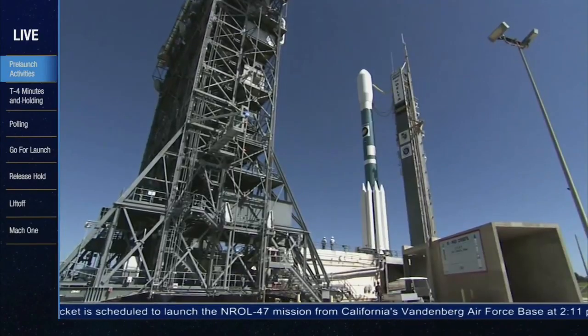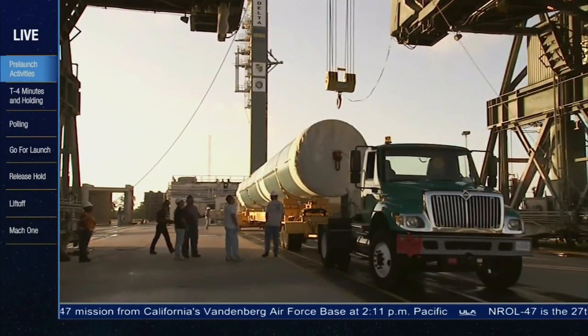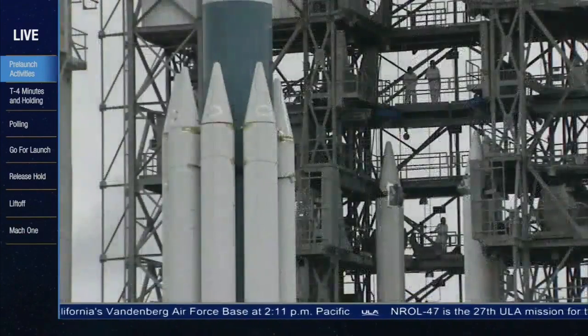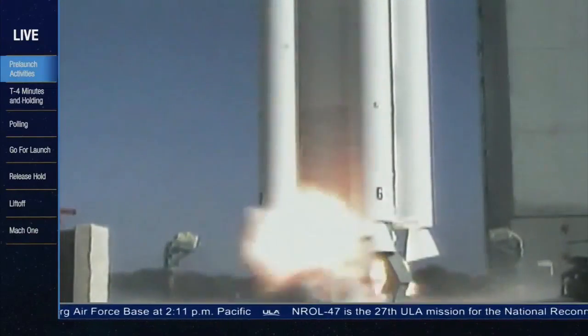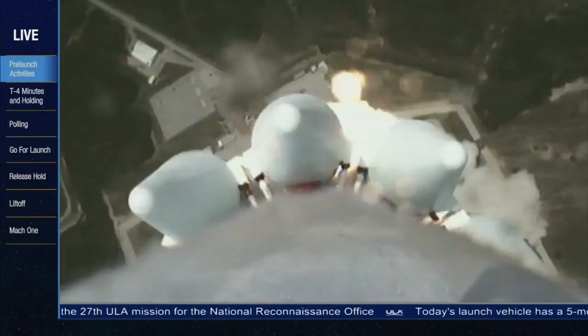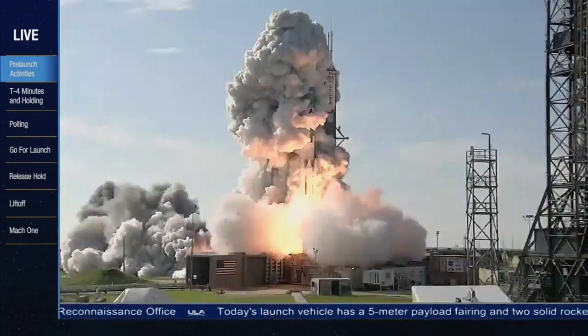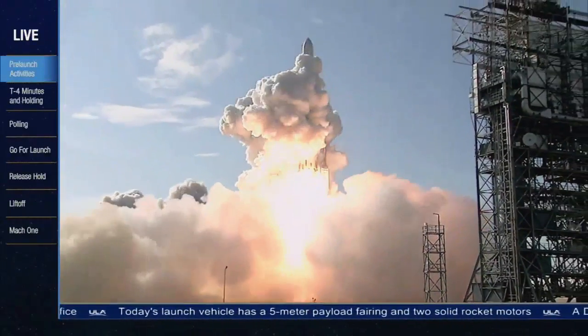We have good separation on all 3 air-lit solids. Over the course of its more than 20-year run, the Delta II has launched some of America's best-known scientific and exploration missions. We have main engine start, 0, and liftoff of the Stardust spacecraft and liftoff of the Delta II rocket carrying the Spirit from Earth to planet Mars. Liftoff of the Delta II with GRAIL.